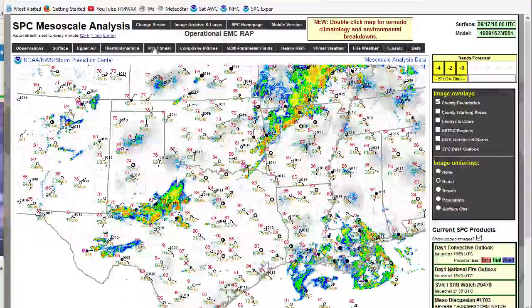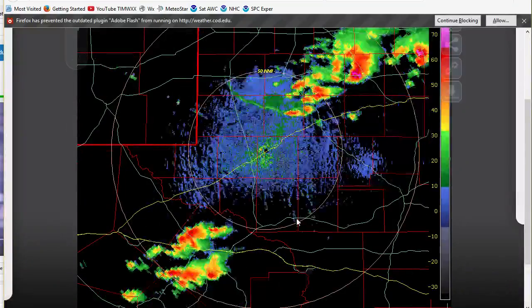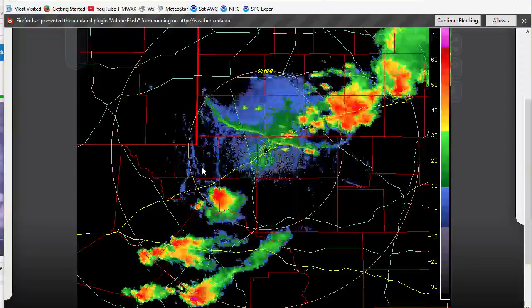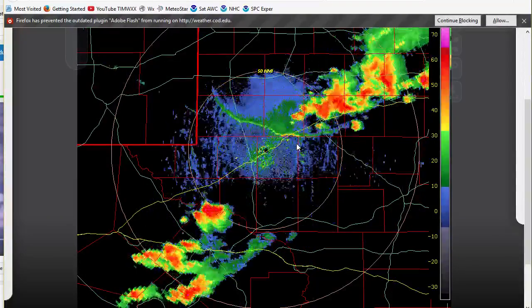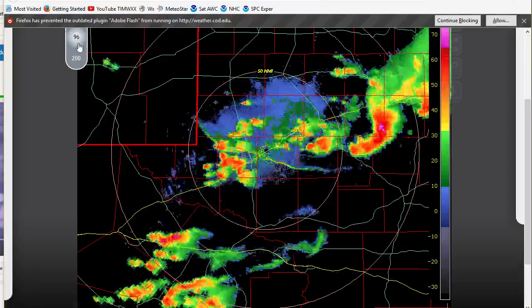That little boundary in West Texas, we can actually see that on the radar chart. Look at that coming down. This is the Midland radar. So that's Midland right there, and you can see that boundary shoving its way southward, looks like about 20-25 miles an hour. And you can see how it triggers thunderstorms as it gets into this moist air mass just ahead of it.